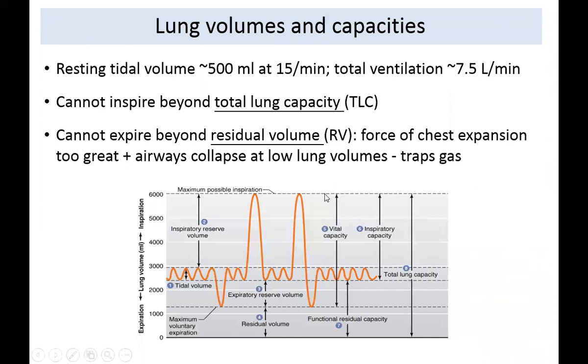So the important ones, vital capacity. Total lung capacity is the whole volume of the air in the lungs. Vital capacity is the volume of air that you can actually access, inspiring, expiring. You can inspire to maximum inspiration, total lung capacity here, and you can expire to residual volume. So this is your vital capacity. And this is your normal breathing here.